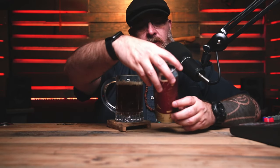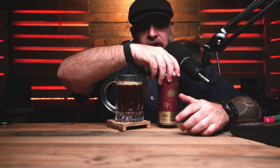It's coming in at 9.8. The alcohol taste is not heavy. So, I mean, this is actually good. It's kind of sweet. It's like a dry sweet.